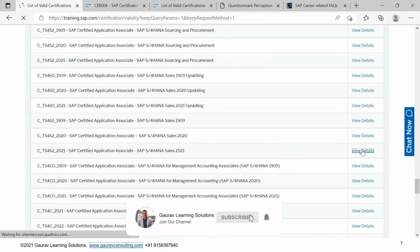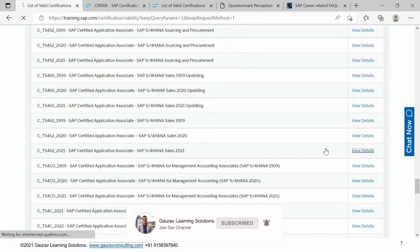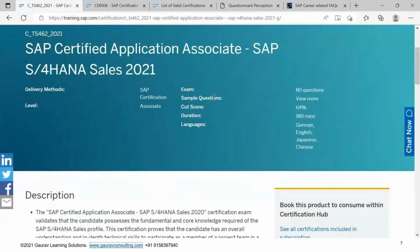So in any of these exams, you will be able to see sample questions here. Okay, once you go to this particular SAP exam code, if you click on that exam code, you will be able to see some sample questions, view more, right? So you can see the exam is with 80 questions, and this is the passing percentage. For each exam, the passing percentages are different, but it is between maybe 60 to 68. Okay, so depending upon which exam you are giving, there are different passing percentage marks that you need to get.